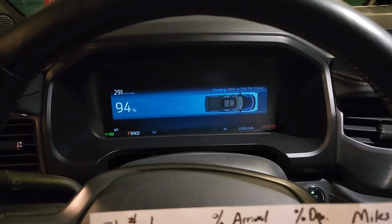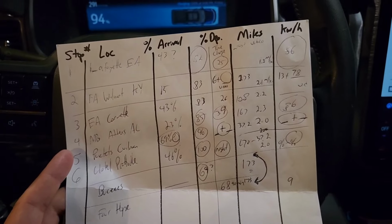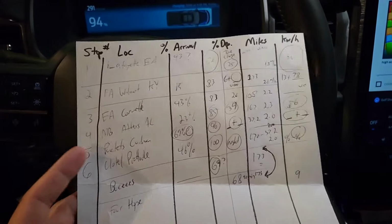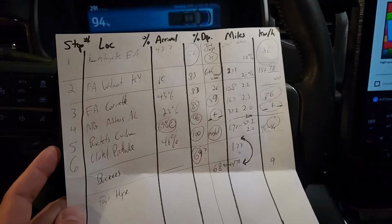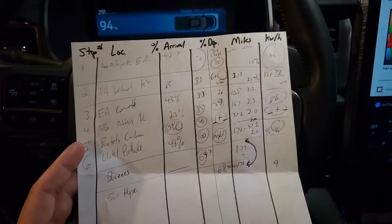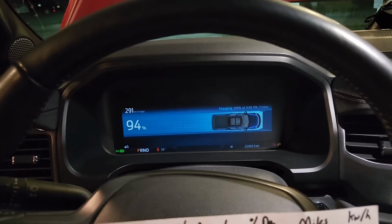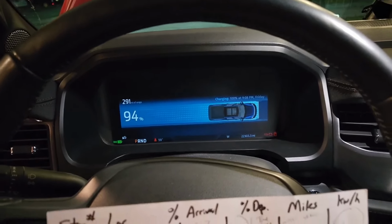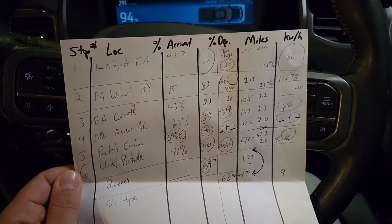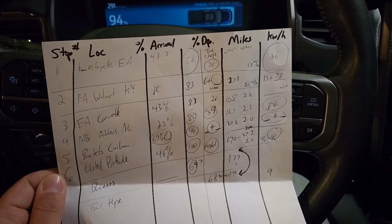All right, as you can see, I'm at 94% state of charge, like I said. In case you're wondering, here's how I record all the charging data and all the information from between each stop. We got down to stop number 8 here in Fairhope on the way down, and I'll be adding a subsequent step, I guess step 9, for the return trip up north. Fairhope was our last charging stop on the road trip.